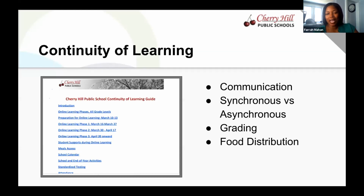So when you look at our continuity of learning plan that the district put together, we focused on several areas, as I'm sure all districts across the country were focusing on. But I wanted to highlight 4 areas that really seemed to stick out for us as a school district. The first one was communication.